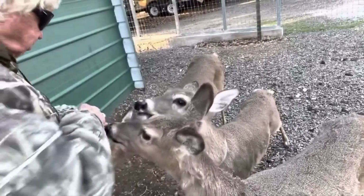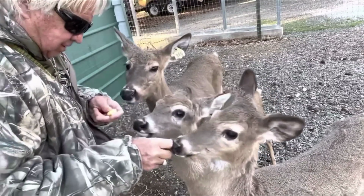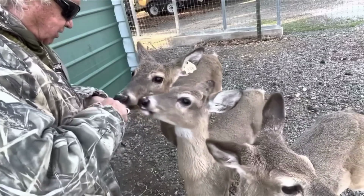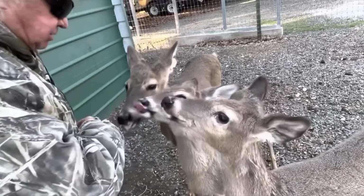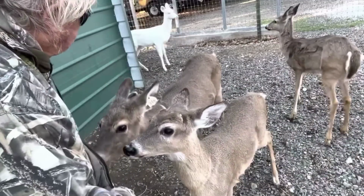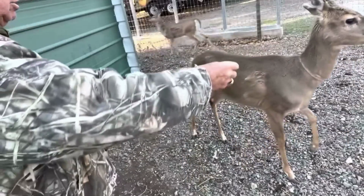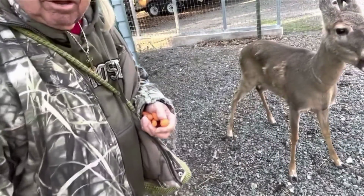Well, I didn't get too far in the pen until these critters showed up. Split Ear, she came up and got to me before I ever got inside. And then here's Wild Child and Little Whitey. Little Whitey still has his little horns. Those aren't really antlers, just little buttons, but they're hard. And oh, look at here, somebody else coming over wanting some. Uh-oh, car started. Here you go, Wild Child.